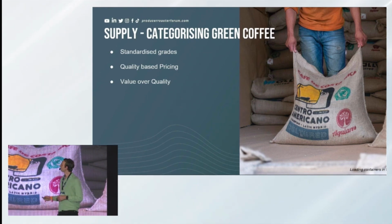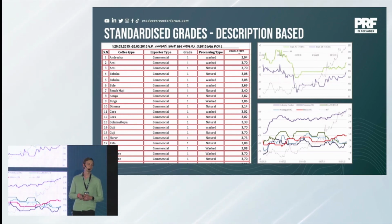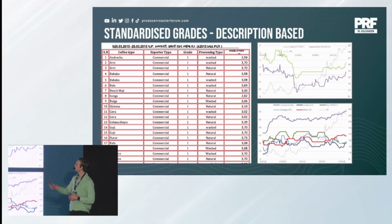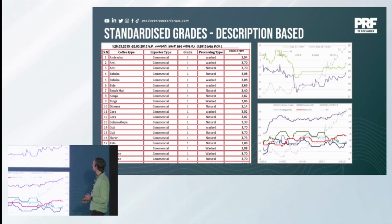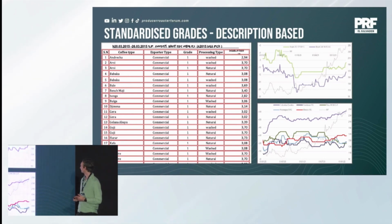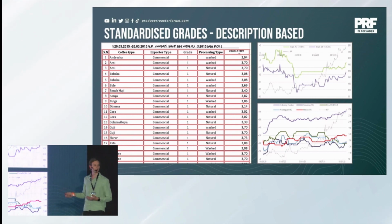And looking at the first one, standardized grades, it looks something like this. And this is quite common in commodity coffee. You can get a big spreadsheet with regions, types of coffee, a price comes out. Here on the right, we have descriptions such as Colombia Excelso, Nicaragua SHG, Peru MCM Grade 1, and they will give you a price, even within a country.